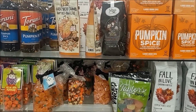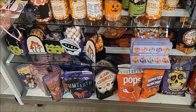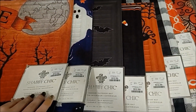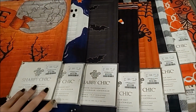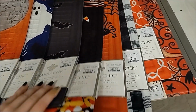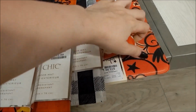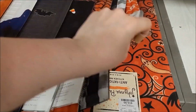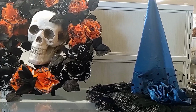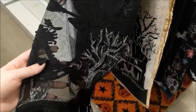Speaking of food, there were plenty of spooky snacks and pumpkin provisions to feed any ghouls or goblins you invite over. But back to decor, they had several of these Halloween floor mats. They also had a bunch of table runners and mantle scarves packed onto this end cap. It was a bit difficult to sort through these with one hand, but there were some pretty neat ones.